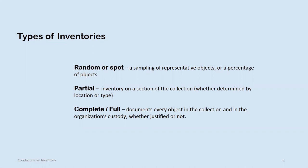There's random or spot, which will usually just inventory a sampling of object types, such as a few quilts that you have in storage, or maybe unframed works on paper. A few pros of this type are that it is a brief project and it can verify locations. Also, a regular schedule of spot inventories can be really helpful in deterring theft.